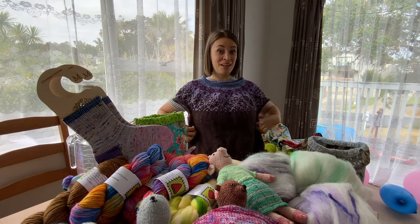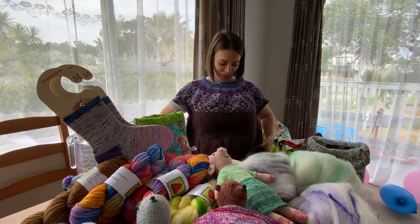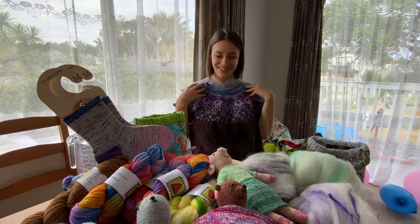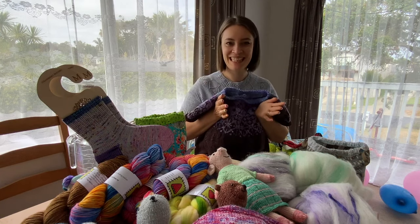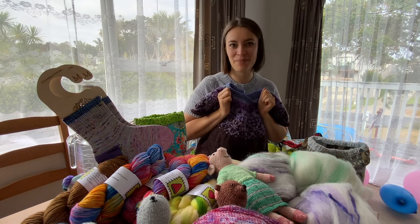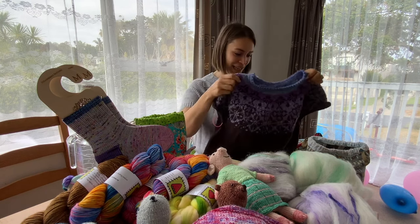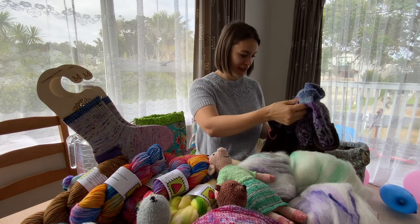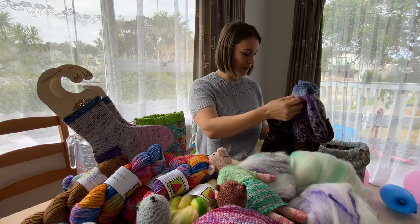I really need that in my life as well. So once I finish this one, I'll be making the cardigan. I'm so excited. It will be a steek, so it will be my first steek. Maybe I should knit a baby cardigan first and then steek it and see how it's done before I jump into cutting this beauty.